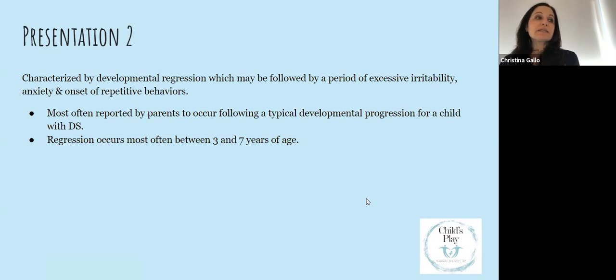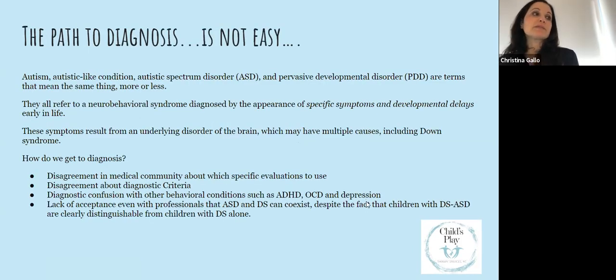So if we move on to the next slide and talk about the path to diagnosis, and I know Kathleen, we're not going to have you here long, so I'd love for Kathleen and Teresa to share after I go through this slide. You know, getting a diagnosis is not an easy ordeal.